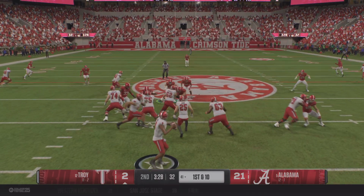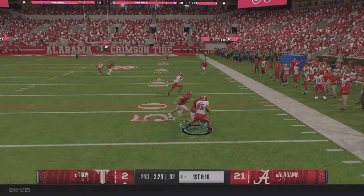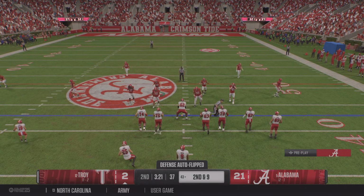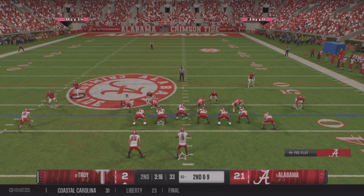Off the play fake, looking to throw. And the pass is complete to the tight end. And here the tight end shows off his hands for a nice gain. Love to see the big man get his touches. Short completion there. Second down coming up.